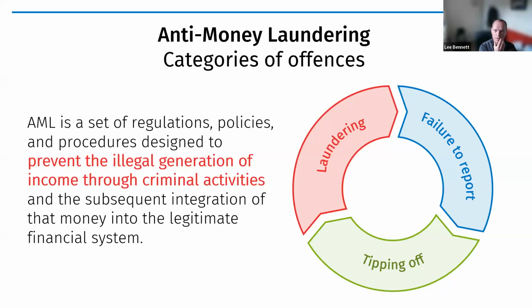Some, if not all of you, will already be well versed in this, but let's delve into the core of anti-money laundering and the essential responsibilities accountants bear in combating financial crimes. Anti-money laundering is a comprehensive framework crucial for maintaining integrity of our financial systems. It encompasses regulations, policies, and procedures meticulously designed to thwart the illegal generation of income through criminal activities, and equally important, to prevent the integration of illicit funds into the legitimate financial system.